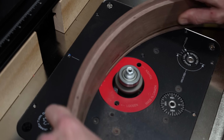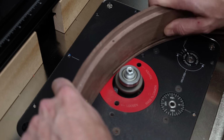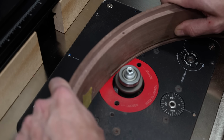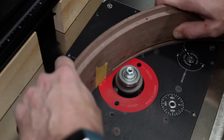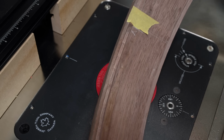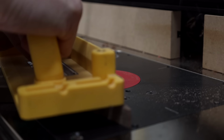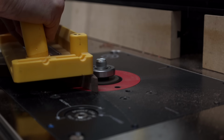And as you can see, I'm making small, controlled bites here. Because this is tapered, I needed to make sure that whatever was coming in contact with the router bit was flat on the table. If I just went in one full pass all the way around, it would have rocked back and forth and created a really sloppy, choppy groove. Very similar to me on the dance floor.